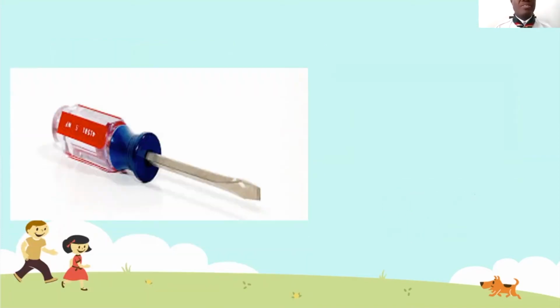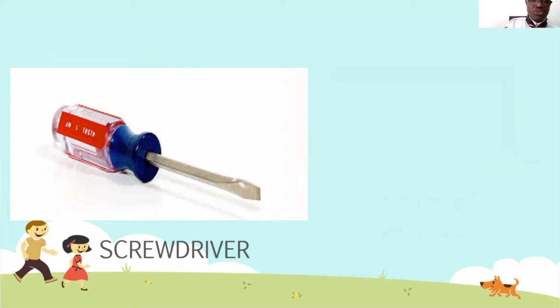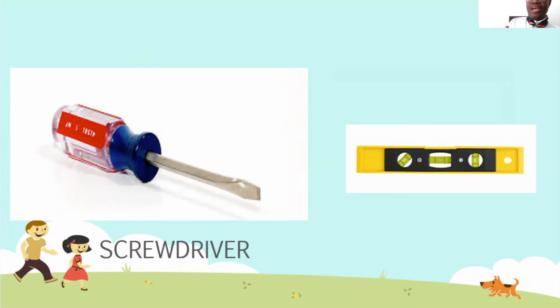And what about this? Okay, guys, let's let Uncle know. Ah, so now we get screwdriver coming in. Yes, we've got screwdriver, Uncle. Yes, there's a screwdriver. And you know the purpose is to tighten screws, etc. And what about this?